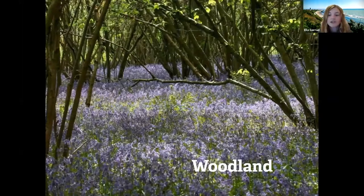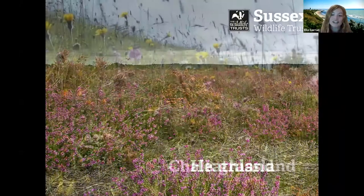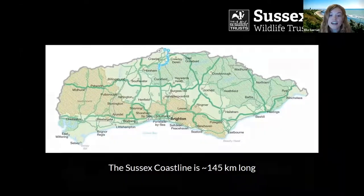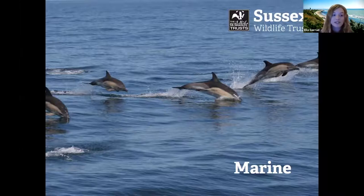So in Sussex, we are very lucky to have some really beautiful terrestrial habitats, such as woodlands, heathlands, and chalk grasslands. And although the Sussex coastline is around 145 kilometres long, I do sometimes feel like the marine environment gets a bit forgotten or overlooked. And I think this is because it's under the waves, it's out of sight and therefore out of mind. And I think if you don't have a particular interest, it's much more difficult sometimes to learn about because it's not right there for you to see. So I hope I can show you some of that today.